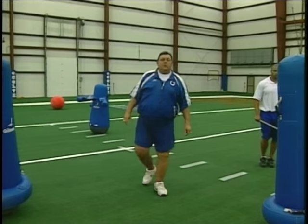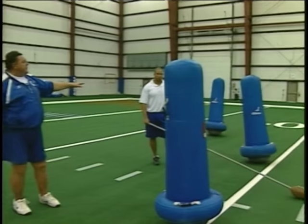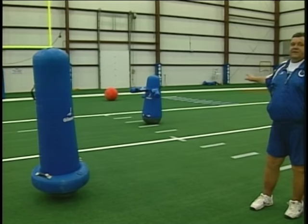The next thing we do, we do this every Friday. It's called Moves of the Week. As you see, we have the Gilman pop-ups aligned like an offensive line. The guards are up. The tackles are deep. The quarterback's at 7 yards.